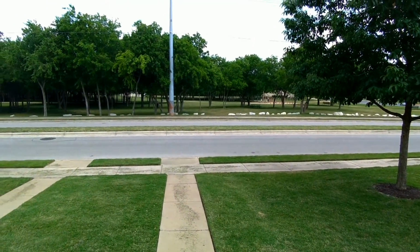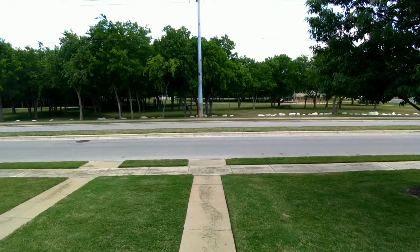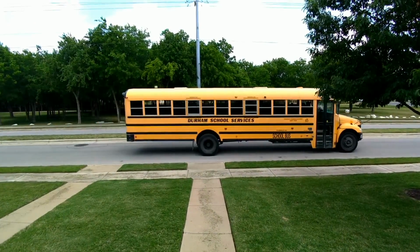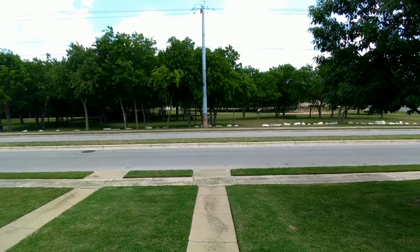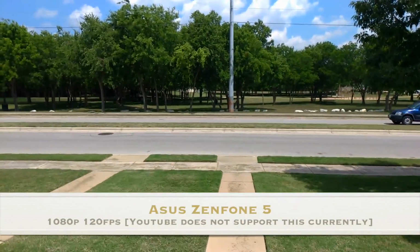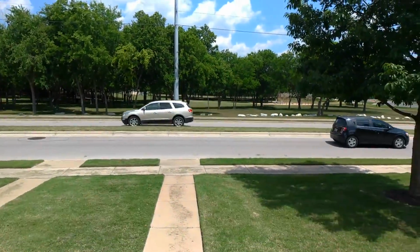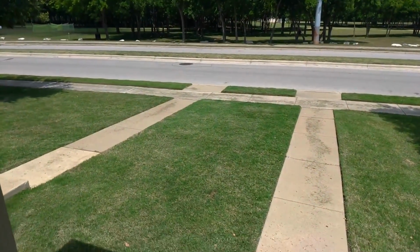One bad part about the camera, I can tell that if you want to use the wide angle camera, it's not like LG. You have to actually switch it manually. So you have to stop recording and then switch it, just back and forth between the two. So let's switch back to a regular angle. So I can definitely tell you that recording at 120 frames per second in 1080p is absolutely sweet. There's not a lot of cameras that can do that.